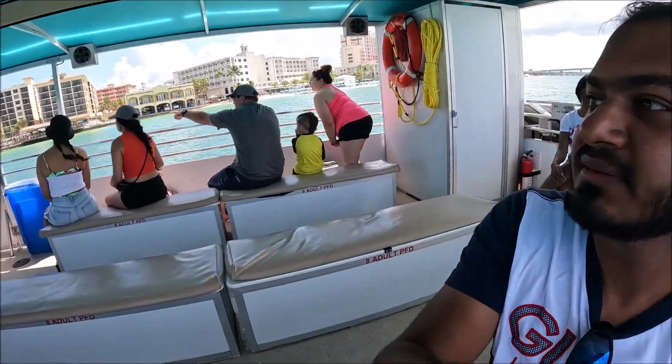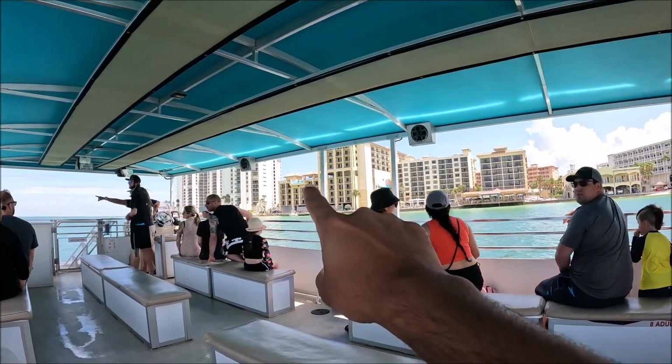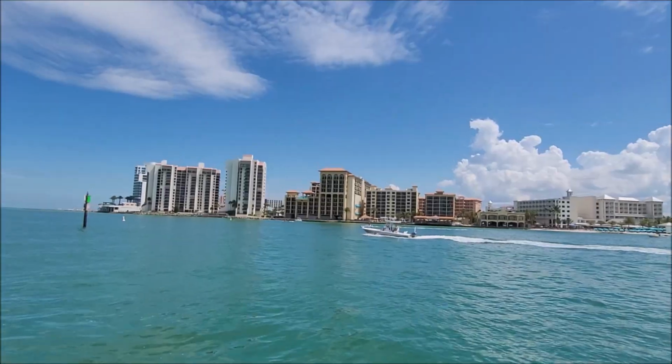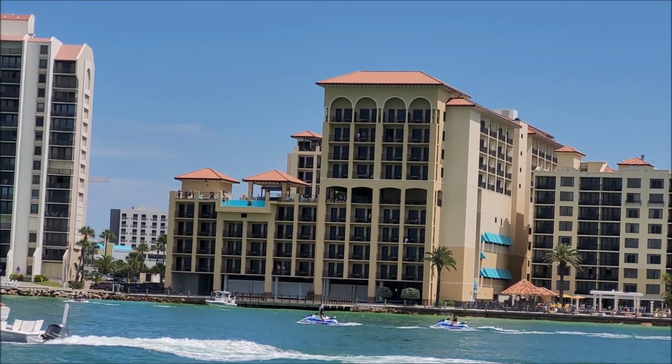Now we're in the water, but earlier we were in the hotel. I'm gonna show you the hotel that we stayed in. So that hotel over there, that's where we stay, for 200 individuals that kind of just call this area home. So that's our hotel that we stay in.